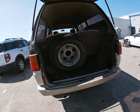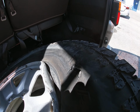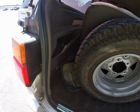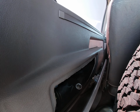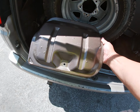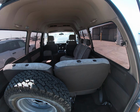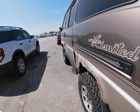Take a look at the back. There's the other one, and this is the other one. See, as you can see, there you go. Got bent, pretty sure you can bend that back. Got all the tire changing stuff in there. This is the battery cover. I'll show you where the battery's at in a minute. It's got two seats back here, one over there. Wow, these shocks are great.